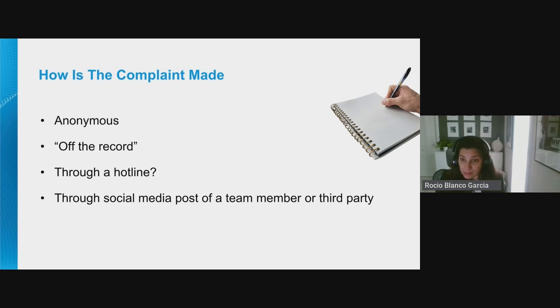Most large companies these days have a hotline through which employees can submit complaints. And one thing that I will say with respect to hotlines is that it's important to have a centralized process. So if you have multiple ways in which an employee can report an issue, you want to make sure that the issue is not handled differently depending on which way the complaint came in. If the complaint came in through the HR office or through the hotline, you want to follow the same steps. You want to follow the same process and give it the same seriousness.